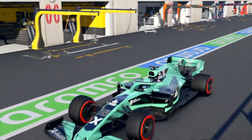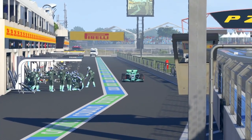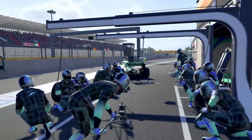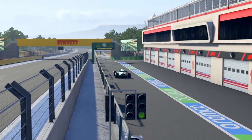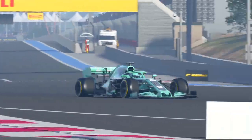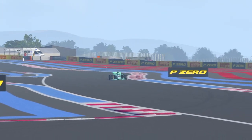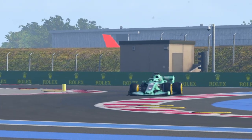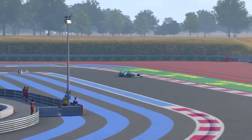Absolutely doing brilliant in his car. Can they make it a very quick pit stop? Putting some medium tyres on. So this is start of lap 9. A very, very good pit stop there, and right behind him is Max Verstappen in the Red Bull. Then Valtteri Bottas in the Mercedes-AMG racing car. Can Shay do a quick outlap?